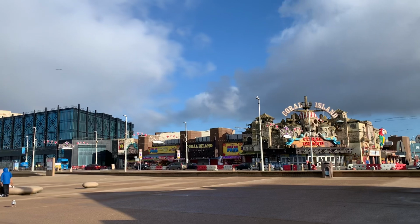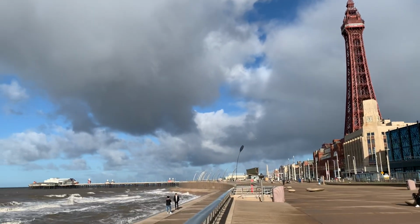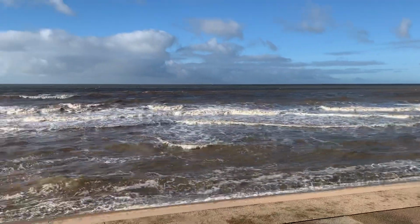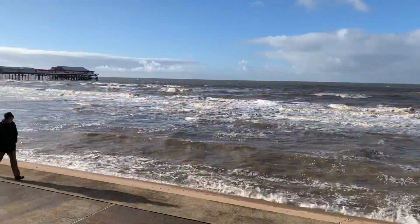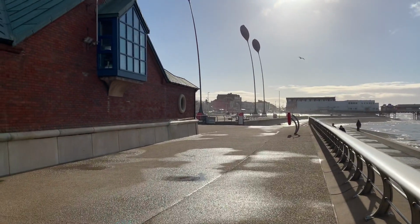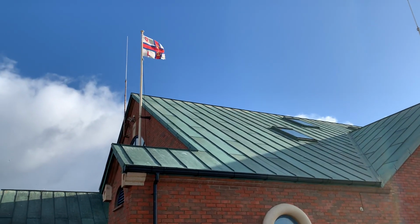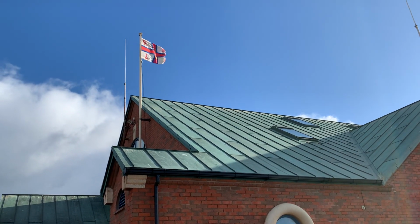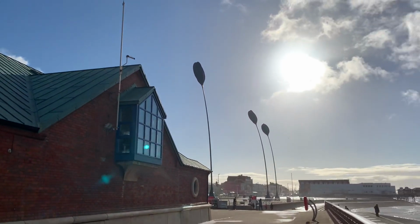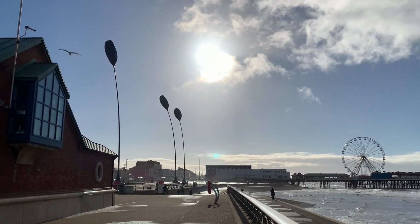So we're going to walk the other way towards Central Pier, that's North Pier, and we're going to set off now. I'm going to go down onto the lower promenade as well, and we'll have a sea close up, because this last week the weather has been horrendous. You can see the flag blowing on the RNLI building. It's blowing from the north and you can feel it as well. It's definitely turning chilly, and the big seed pods are swaying gently in the wind.